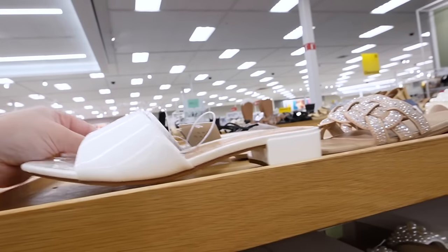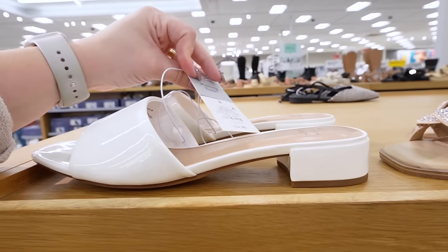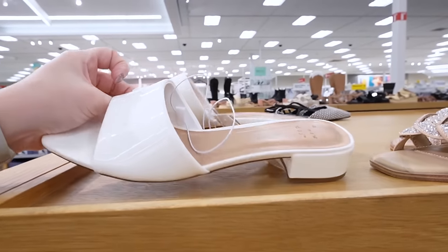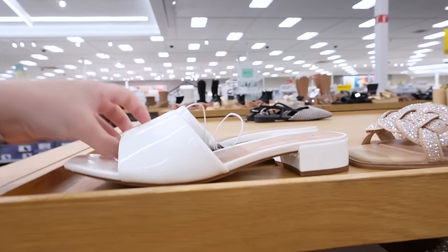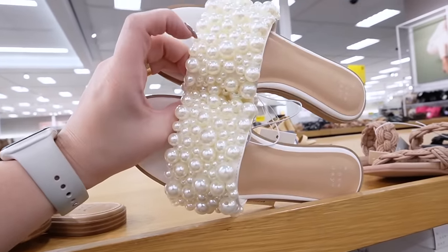A few more options that are perfect for brides. These are also from A New Day. They're a patent white cream color. These are the Tory flats. They have a really small 1-inch heel. Perfect for brides, will go with everything. And then honeymoon or bachelorette vibes.